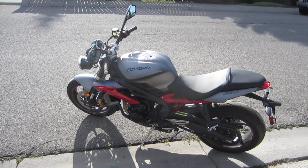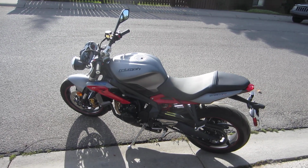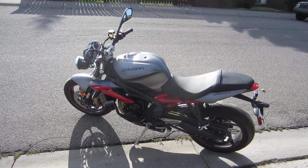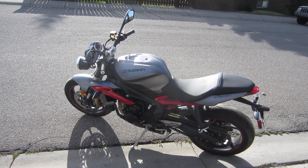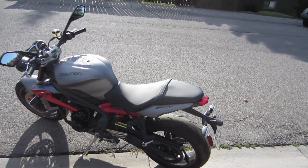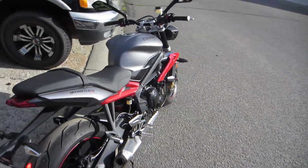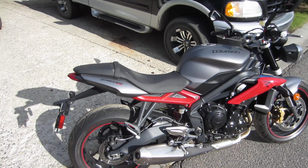My previous bike was a 96 Suzuki Katana 600. This thing is a lot nicer. I don't know if it's massively faster, but it's way, way nicer. You can read a lot of reviews on how this compares to other motorcycles. I'm going to tell you what it's like to compare it against older bikes.